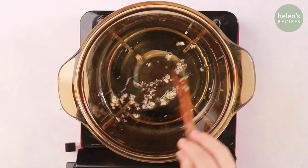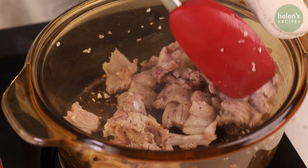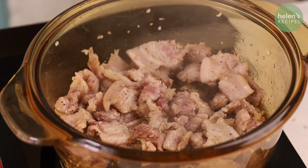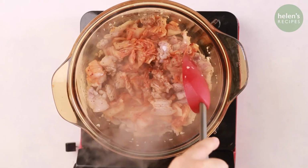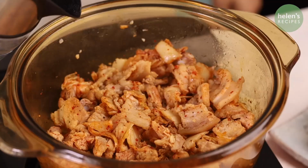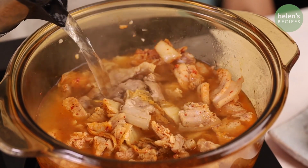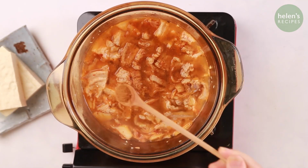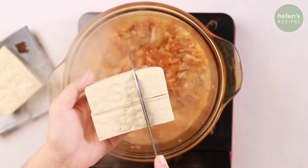In a saucepan, saute some minced garlic until fragrant, then add the pork. Stir well and cook for about 2 to 3 minutes until no longer pink. Then add the chopped kimchi and fill with water to barely cover the pork. Bring to a boil and cook for about 5 minutes. Add a teaspoon of hot pepper flakes and then add the tofu.